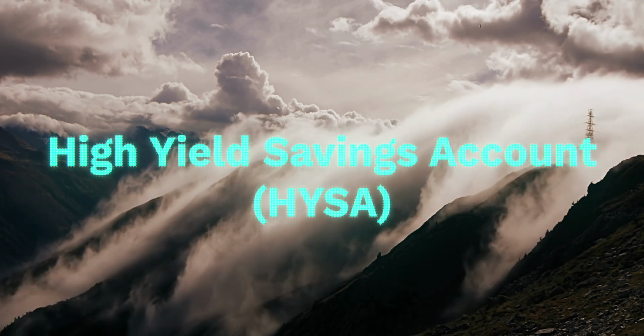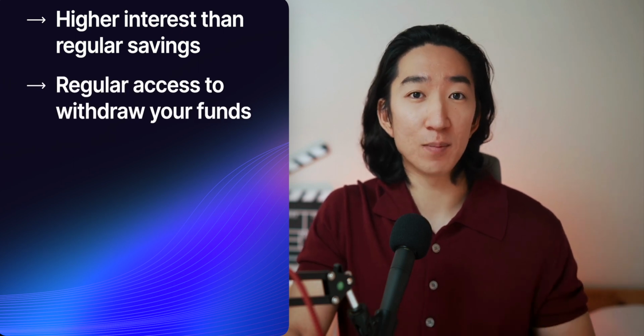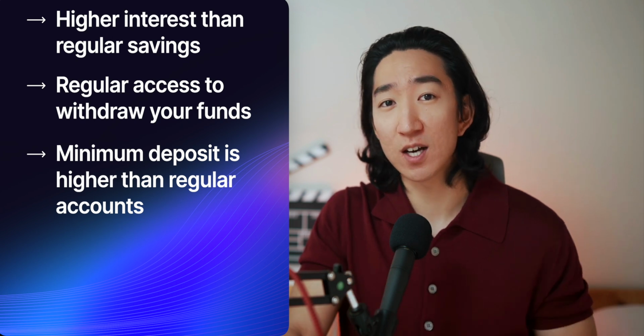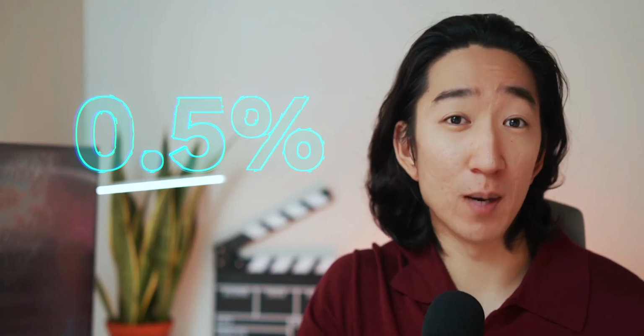The first compound interest investment is your high yield savings account. This type of account pays much higher interest than your regular standard savings account, while you also have access to your funds anytime. Typically, they require a higher deposit requirement to open the account, but before the pandemic downtime, the highest I've seen on a high yield savings account was around 3% per year. But the interest rates are variable, meaning they can increase or decrease at any time. So during the recent years, it was as low as 0.5% per year.